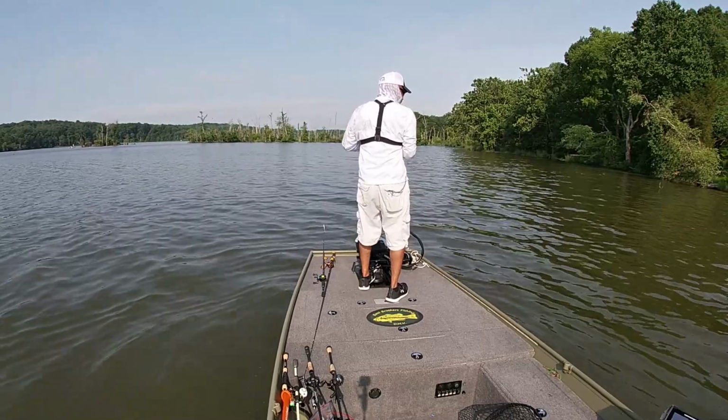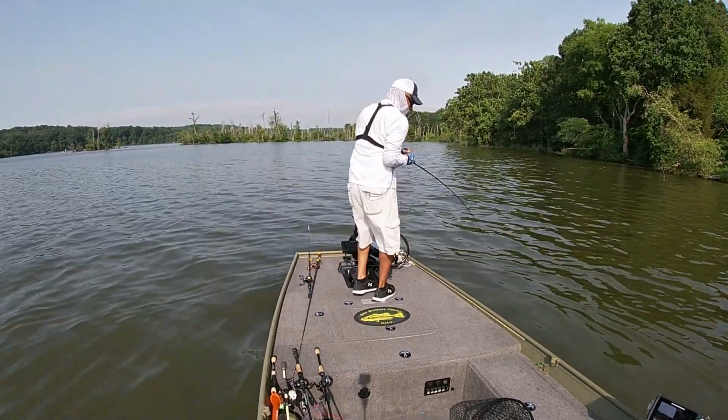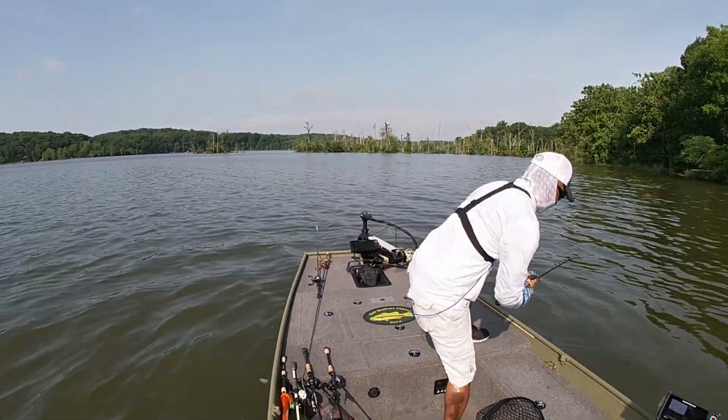He snagged it. Oh, he's swimming towards me. Where are you going, buddy? Chatterbait. All right, let me scoop you.